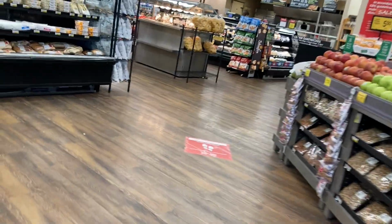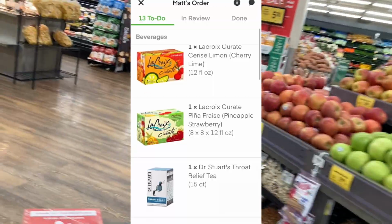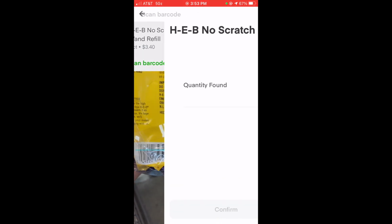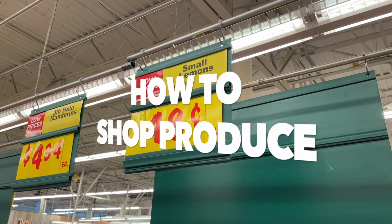While shopping for a customer, don't be surprised if they ask you to add additional things to their order. To do that, you're going to want to scroll all the way to the bottom and hit add new item. Scan it in and it'll automatically add to the order. Next, let's talk about produce.